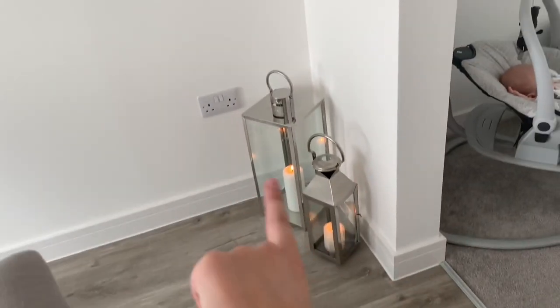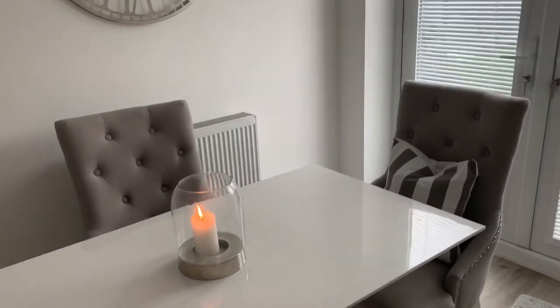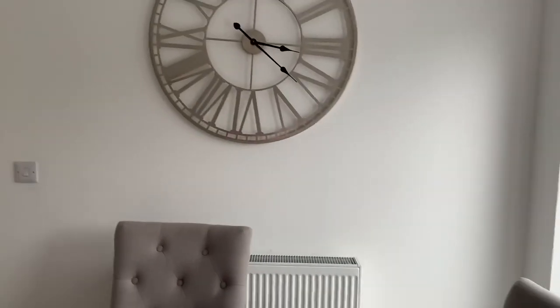And then I've just got my lanterns down there. I do like to have candles on most days because it just makes the house smell amazing. So if I'm just chilling at home all day, I will put all of my candles on. So I haven't just put them on for this video, I promise.